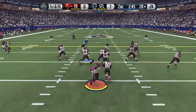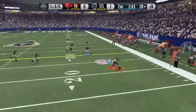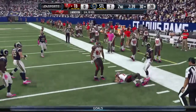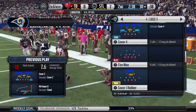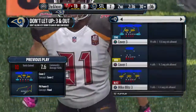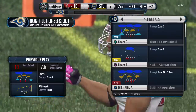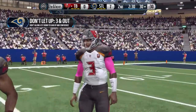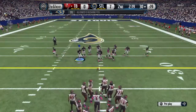First down at the 20. Reaches out and snatches it. Hilliard's tackled down after a gain of 10. The Buccaneers did a good job that time throwing a pass on first down and picked up some nice yards. Now second and short really puts the defense in a tough position. Second down.